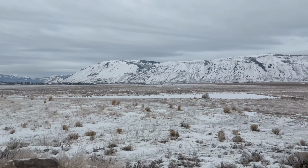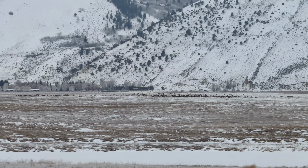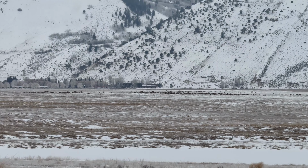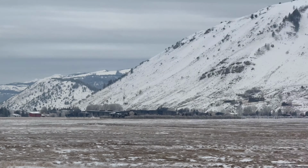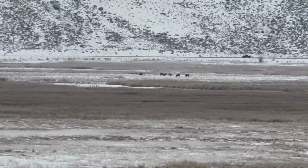And there's a big herd just right out there. But they'll hang out here all winter long. And then come spring in April and May, they'll migrate back out through the north end of the refuge, which is incredible. So there's that big herd of elk, and then there's the town of Jackson right here. And I saw there's a few other ones. Yep, right over here too.